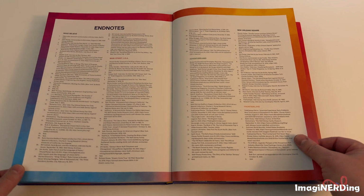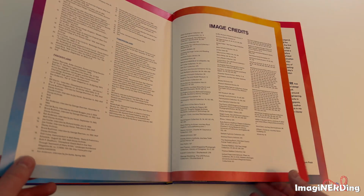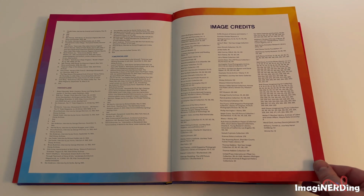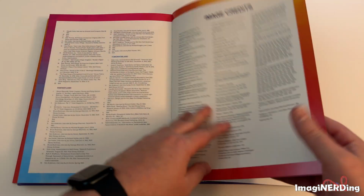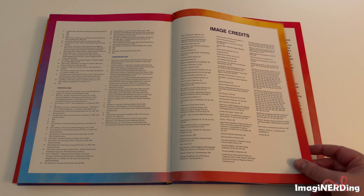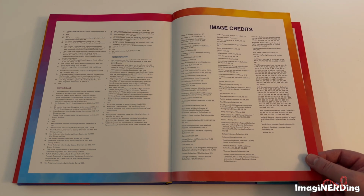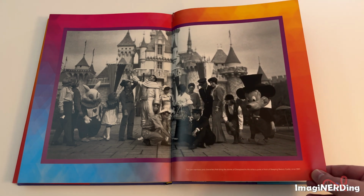Look at this. And they've got endnotes. They talked about where all their information came from. This is perfect for future historians and researchers. Wow. And I've got to give a shout out. All right, so they've got all the images and all the credits here. So all these photographs were provided. And my good friend Aaron Goldberg, who's written one of the best history books about Disney World and how the company bought all the land and did everything, he's got a photo in here, but I'm going to leave that for you guys to find. What a stunning photo. Look at that.